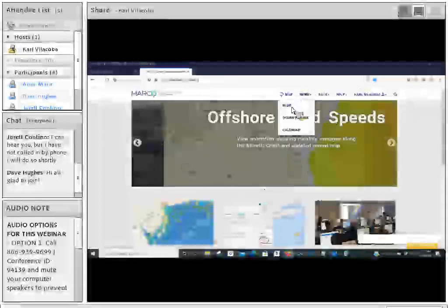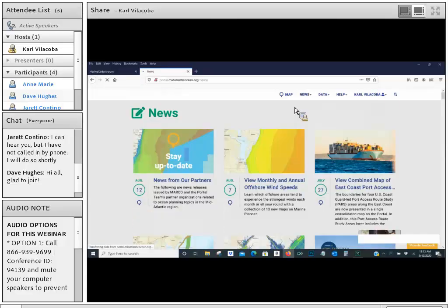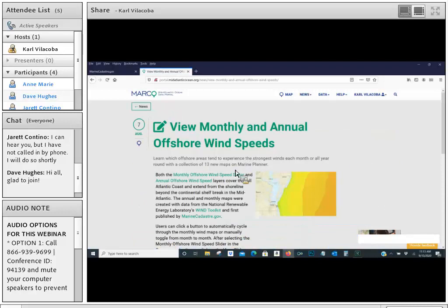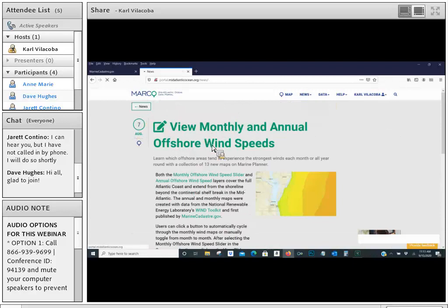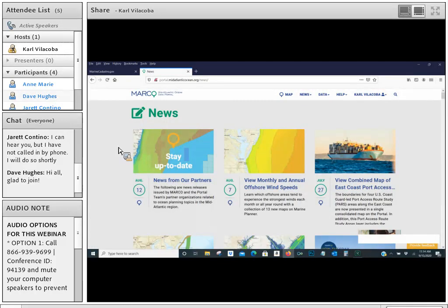Before I do that, I just wanted to call your attention to a couple of other things. Under the news dropdown, this blog is a great place if you are a frequent portal user or even an occasional one, and you just want to keep up to date on what the newest stuff that we have is. Any time that we have a major new data release or a new tool or anything like that, we'll put an announcement here about it. You can click on it, and it'll give you links directly to these things, a little bit of instruction on it, and some background about where it came from. This is, for example, another place that I'll put this webinar recording afterwards so that other people can use it.